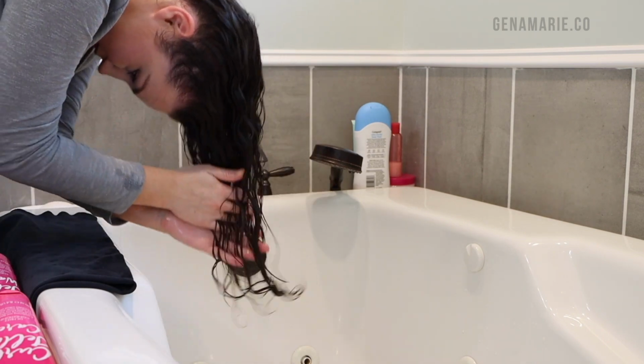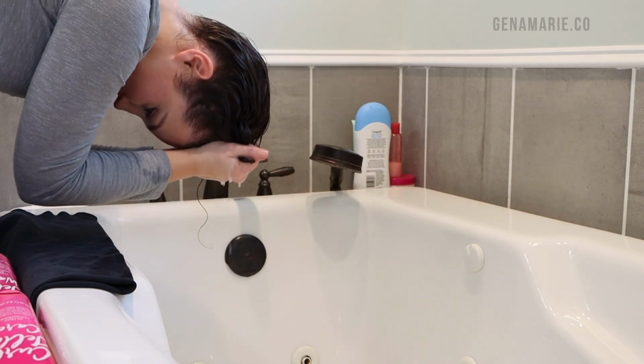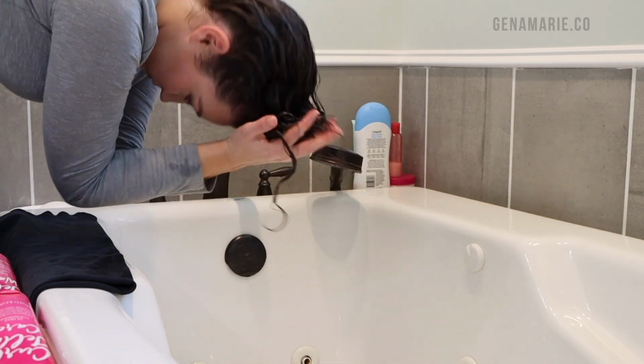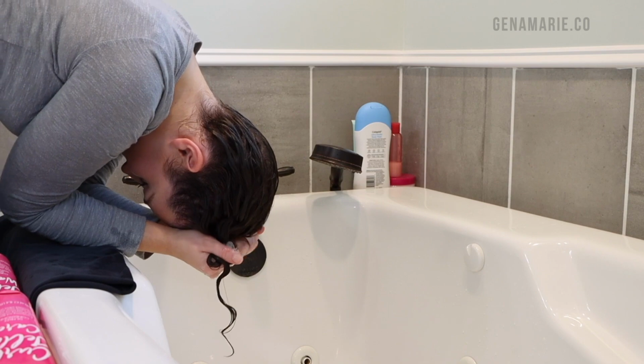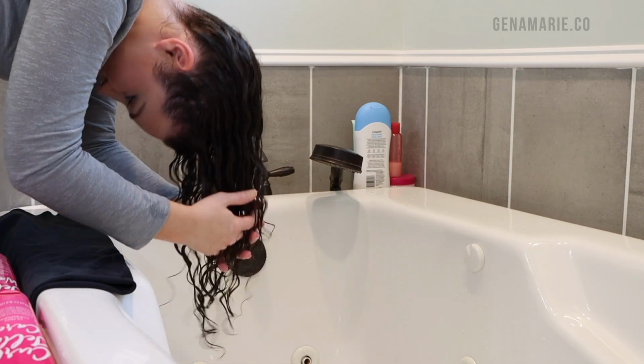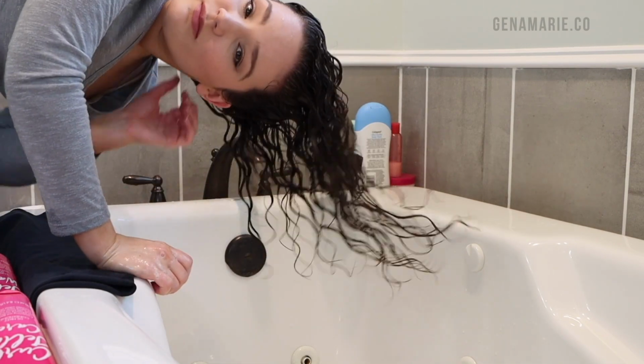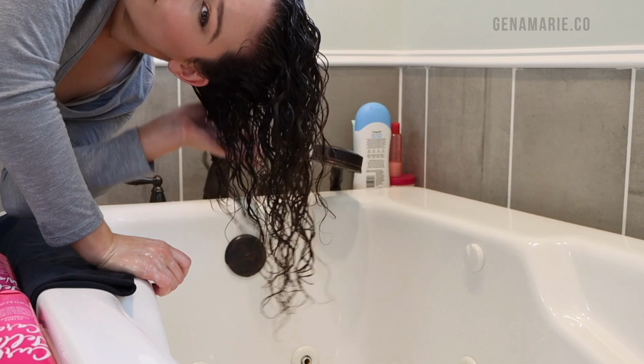And I also get a little bit more tangles as I'm shampooing, and I have a lot of loose hairs come out just from shedding and scrubbing my scalp, so I still need to use conditioner afterwards. So I'm just raking that through. It's so much easier to get my hands through my hair now that I have used that conditioner and everything. It's just so much better. Definitely need to be conditioning. Do not skip this step.